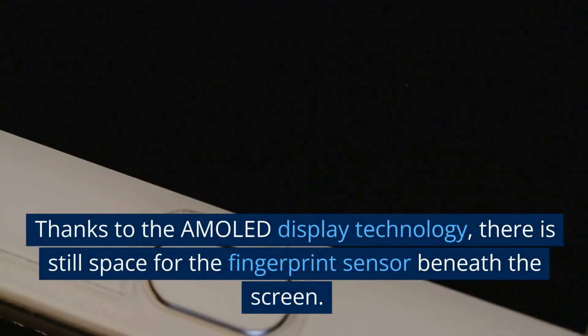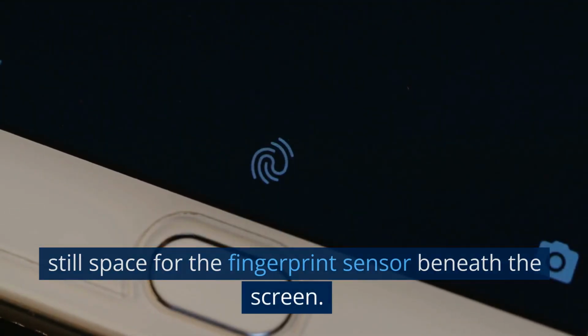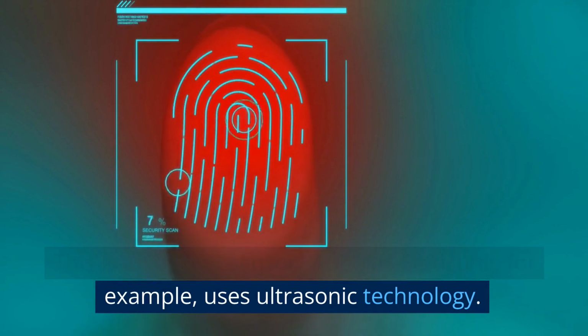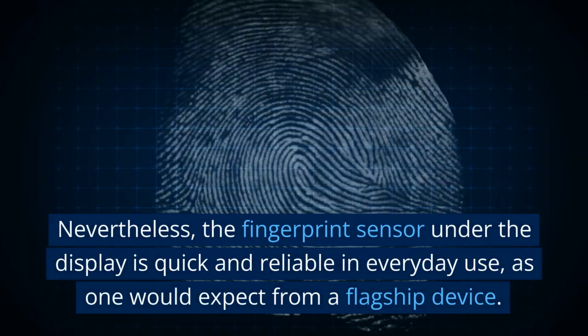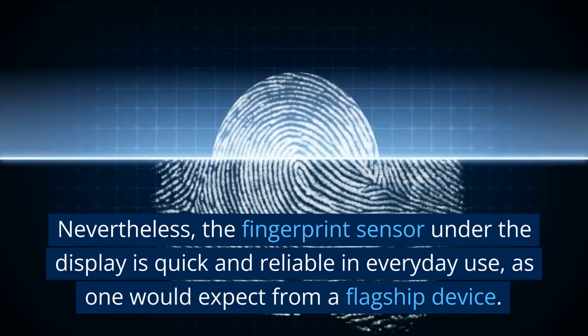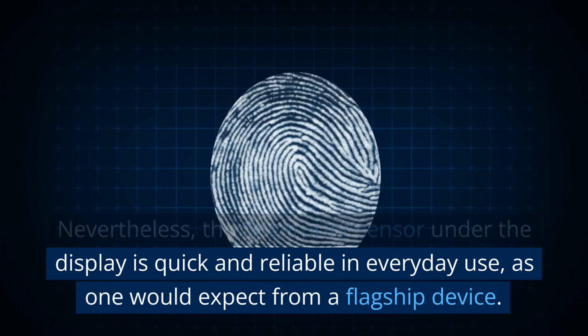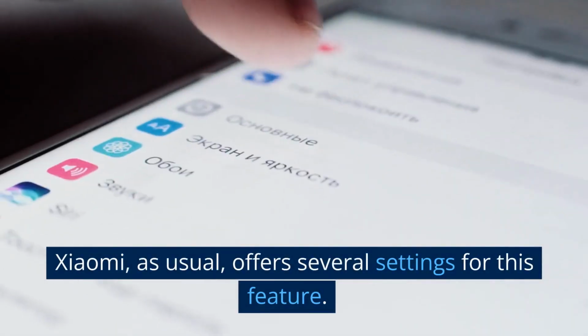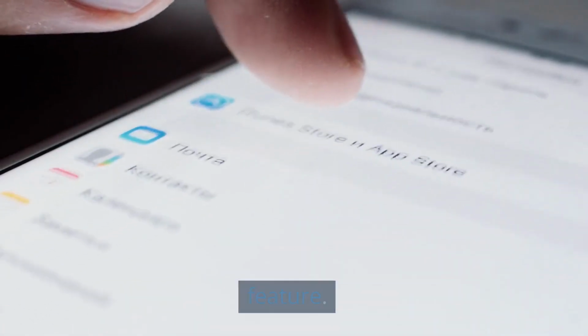Thanks to the AMOLED display technology, there is still space for the fingerprint sensor beneath the screen. This is an optical sensor, whereas Samsung, for example, uses ultrasonic technology. Nevertheless, the fingerprint sensor under the display is quick and reliable in everyday use, as one would expect from a flagship device. Xiaomi, as usual, offers several settings for this feature.